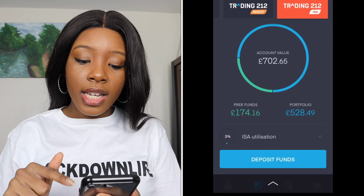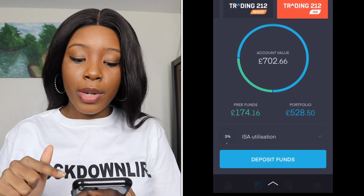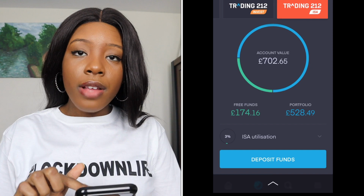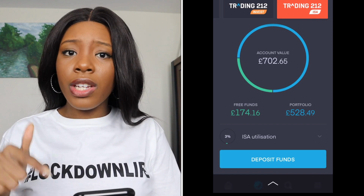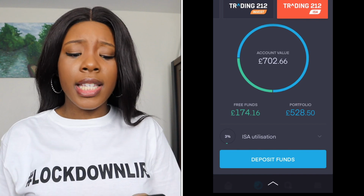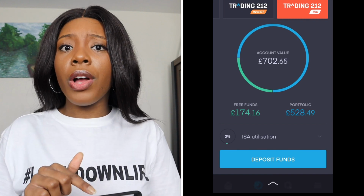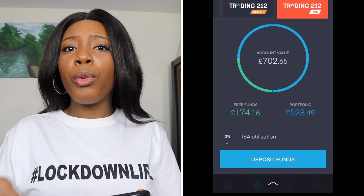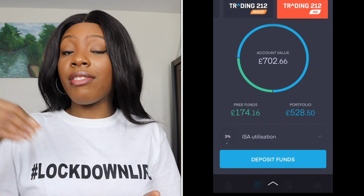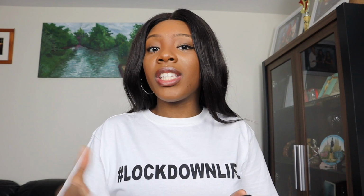You can see that my portfolio is around £528, but the free funds are basically funds that haven't been invested. Currently I've got about £174 that I haven't invested. The reason why I have free funds is because I'm still trying to figure out what I want to do next. I don't know whether I want to just keep investing in the current ETFs that I have, or whether I want to get a new ETF as well. I'm doing a little bit of research with that, and as soon as I figure out what I want to do, I'm just gonna invest.